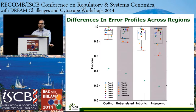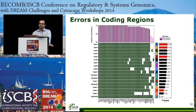We noticed that there were clear differences in error profiles across regions. So the coding region of the genome had the lowest rate of error. By contrast, the intergenic regions had the highest error rates. It suggests that groups had previously optimized their algorithms on the coding region and that there hadn't been large data sets available to allow optimization on intergenic regions.